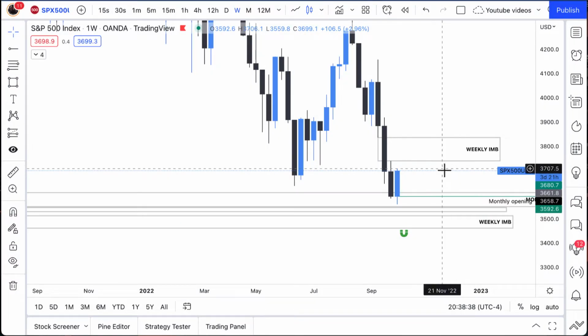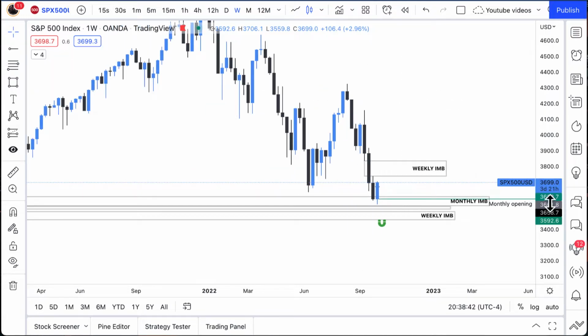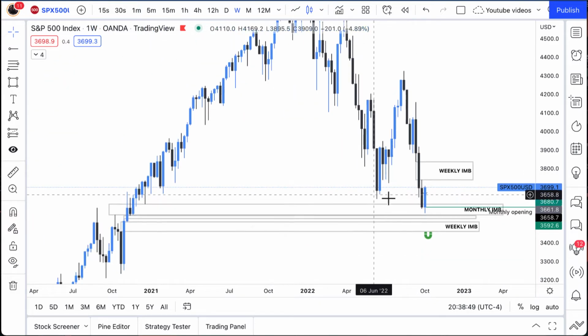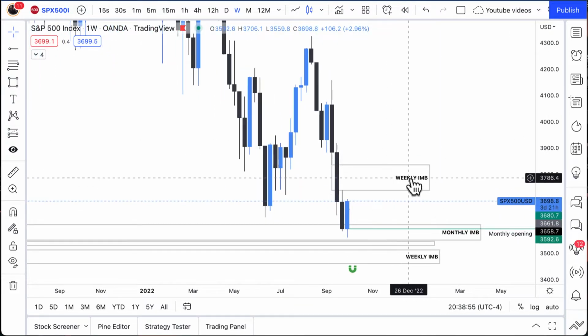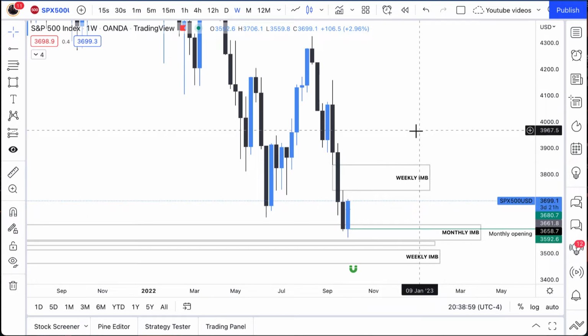All right, guys, we're back in the charts. All right, so this is the weekly. As you can tell, price tapped into the monthly imbalance. This is pretty much where we left off the last time I did the review. The only thing I added differently was this weekly imbalance sitting up here. I like how it looks. I think price is going to mitigate that area before continuing the bearish momentum.